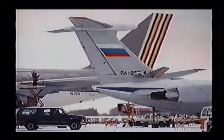This is another surface incident that occurred. Not enough clearance, obviously, was granted or observed between the two aircraft taxiing. And so this is a multi-million dollar expenditure. There was probably fear in the eyes of the passengers, if there were passengers inside at the time when the aircraft were taxiing.